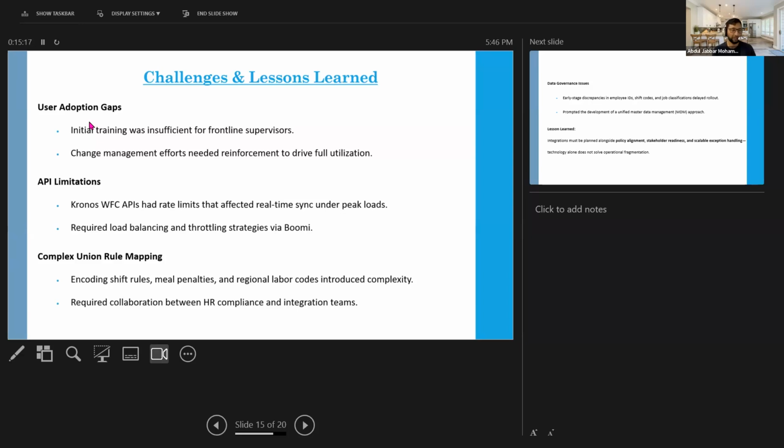Then you have the API limitations. Kronos Workforce Central APIs had rate limitations that affected real-time sync under peak loads. Again, it was an on-prem solution, and the data that you can get out of it into the cloud had limitations, right? Because of the amount of data and how much it's traveling from on-prem to cloud. And then it required load balancing and throttling strategies via Boomi because of, again, large data.